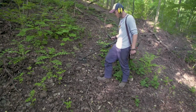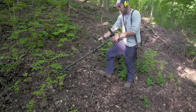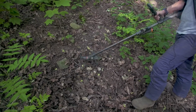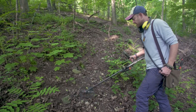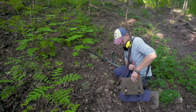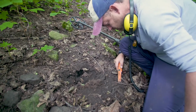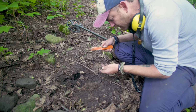All right, here's a pretty good signal. I'm going to unplug my headphones there and let you hear it. All right, listen up. That's pretty sharp. I'm getting some jumpy numbers, so I can't guarantee it's going to change the history of Hamilton, but we're going to dig it up and see what we got. These rocks are 10,000 years old, so they're relics in their own right. Whoop, something's here. All right, let's see what we got there.